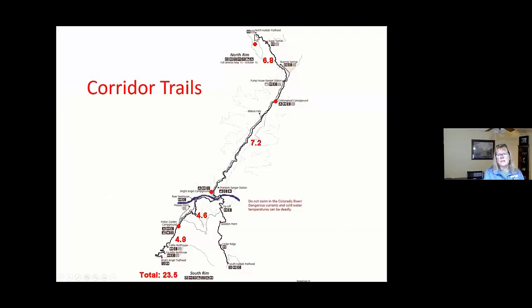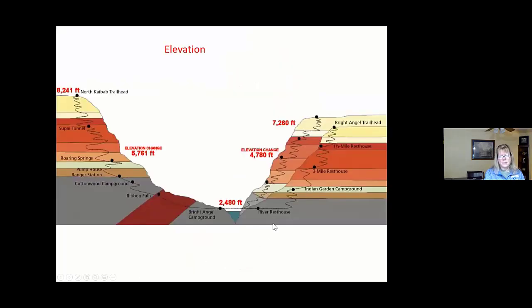The Corridor Trail from the North Rim down to Cottonwood is 6.8 miles, then down to Bright Angel, another 7.2, and then up the South Rim to Indian Garden, and then to the South Rim. So just about 24 miles.